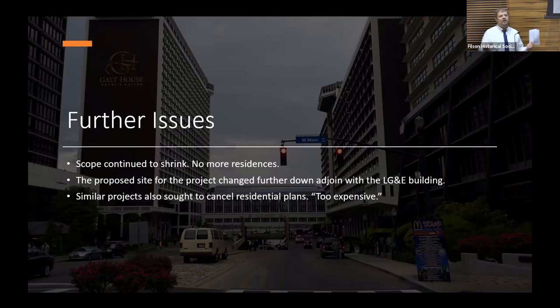Some hoped that the sister project, called Five Riverfront Plaza, going on basically a few blocks away, could fulfill some of the original plans of Shippingport Square: theaters, a park, apartments, etc. They also are seeking to cancel all plans of residential units at this point because they consider it too expensive. They don't see the returns as being as viable as returns on, say, an office tower or a hotel.